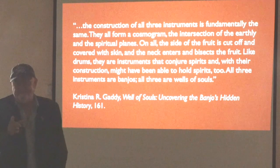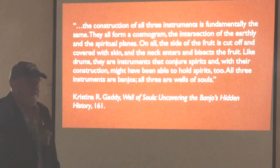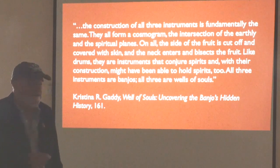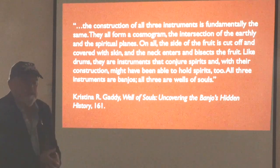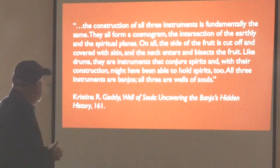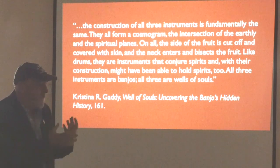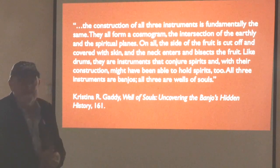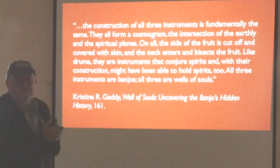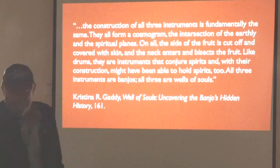Wells of souls. I love that definition of the banjo because it recognizes the banjo as a ritual object, a sacred object, almost like a means of communicating with the ancestors, with the spirit world at the very least. It takes a cultural point of view on the instrument rather than this quasi-scientific description of its attributes. This is a very nice description of the cultural meaning of the instrument. So I like to start with those two definitions.